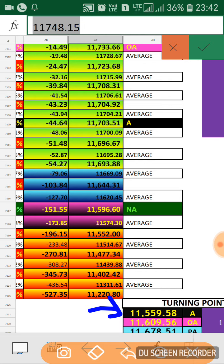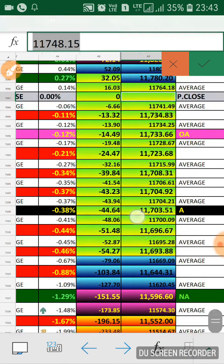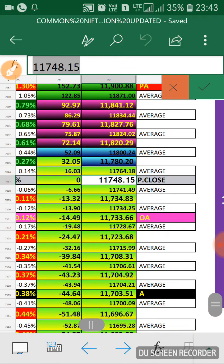For example, it may go down somewhere around even 100 or maybe 150, even 173. It has a good chance to recover if it is not breaking this particular 11,559. So that is the good sign. So anyone can buy, no matter how far it goes down. But still it is very tough to trade, because it is F&O closing. So watch out for the opening, and if it is not breaking, then only you can go for a short.